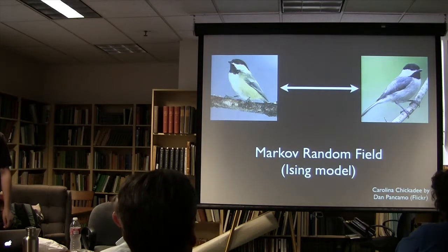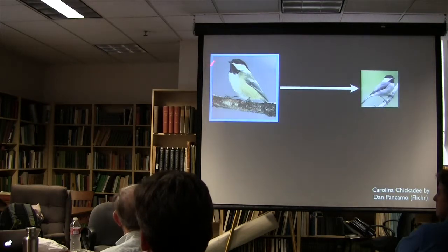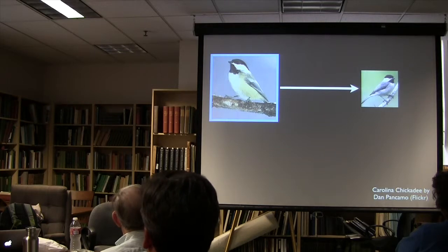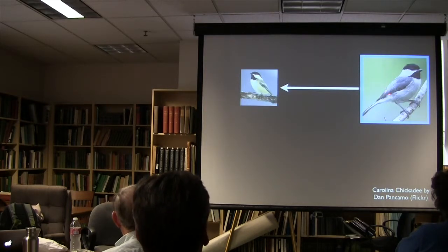Ising model. What it's able to do is put a coefficient here between the 2 species that indicates how much, when this species is present, it downweights the probability that you'll see this species due to a direct pairwise interaction, as opposed to this indirect thing through the environment that I showed before. And the same coefficient describes how much this species reduces the probability of seeing the first species.